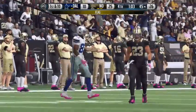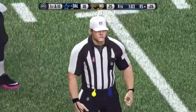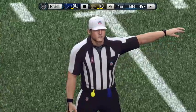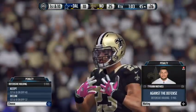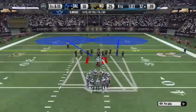Alright, that's a pass to Mail. Holding. And that's a penalty on the defense. Built to find the penalty and let the play stand.